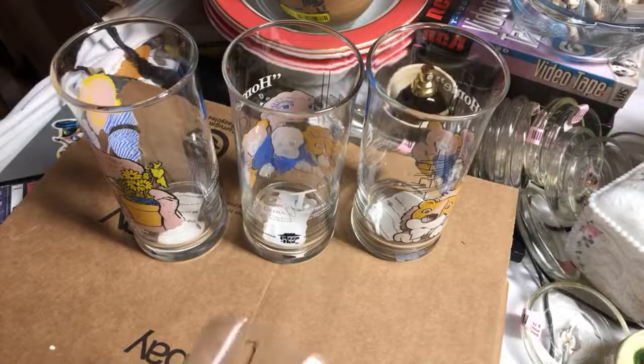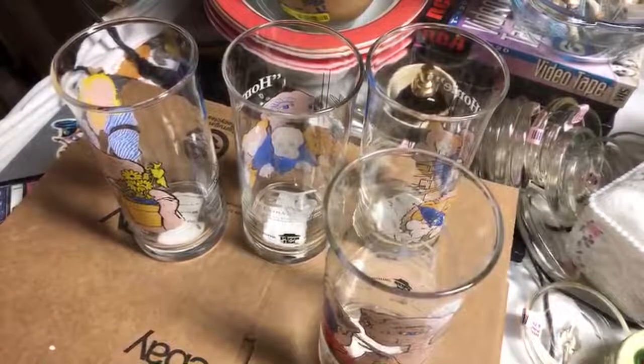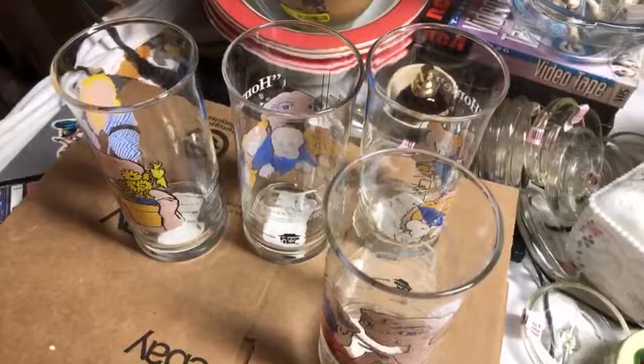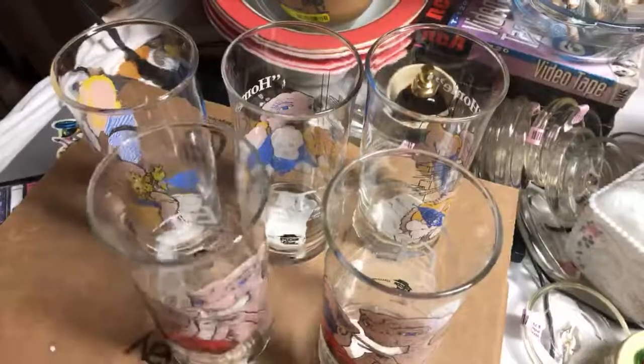But somebody just sold two of the old cartoon glasses at the shop. You know, the Looney Tunes glasses. I think they sold Tweety Bird and I think it was Foghorn Leghorn. And they got $10 a piece for them. I couldn't believe it. I was like, you're kidding me. There's four. Where's the... There it is. There's the fifth one.